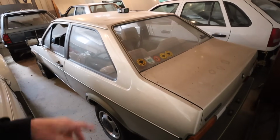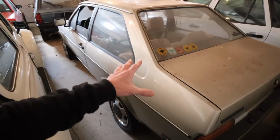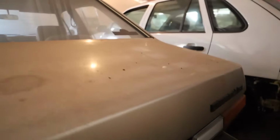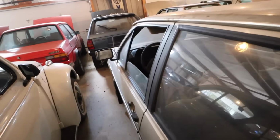Now, if I remember correctly, they only made the Mark II Derby for 1 year. I think it was 1 year, maybe 2, before they dropped the Derby name and went to the Polo Saloon, Derby GL. Such a cool car. Such a cool piece of Volkswagen history, too.